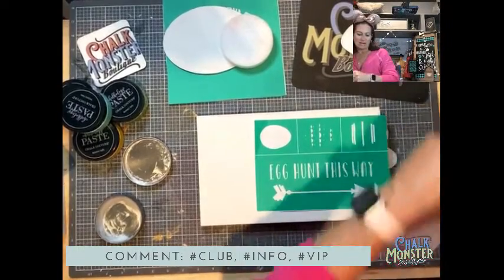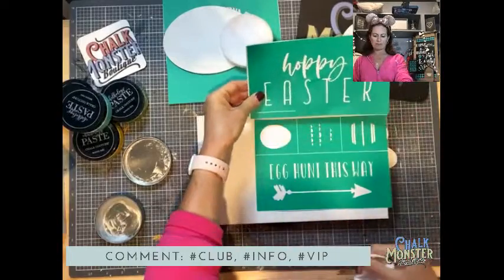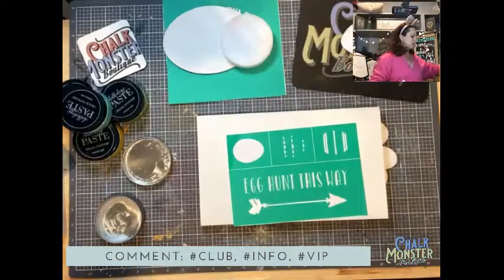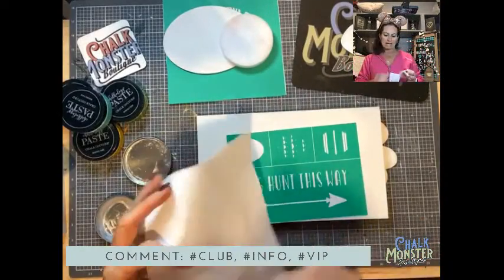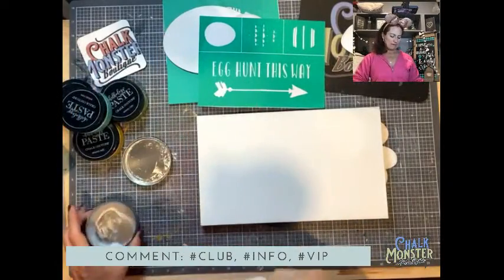The last night we used the other half of it. So this is a B size transfer, 8.5 by 11, right? It comes like this. I cut it apart. These are $14.99. Okay, so we're using the other half of it tonight.